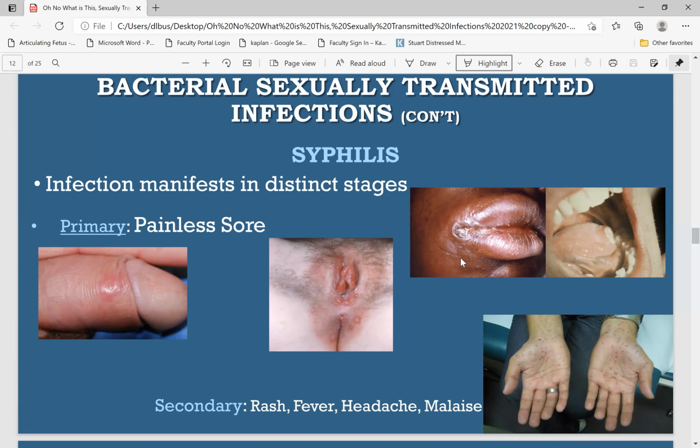The presentation of syphilis comes in stages. So your primary stage is when the person has this painless sore. The only symptom they'll have is a sore they develop, and many times they may just ignore that. And that painless sore occurs about 5 to 90 days after exposure.